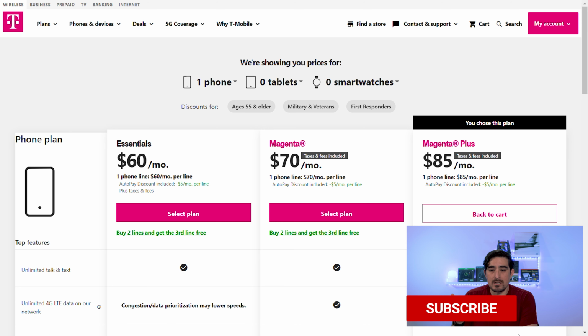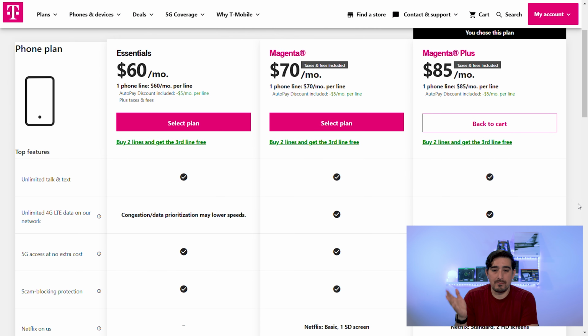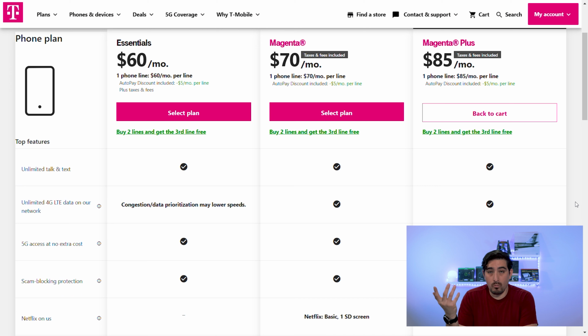All right, so here we have the three plans that T-Mobile offers. So we have the first one, which is Essentials. Then we have Magenta and Magenta Plus. As you can see, it goes 60, 70, 85, and that's for one line. Obviously, it goes up depending on how many more lines you add. So let's look at what they offer across the board.